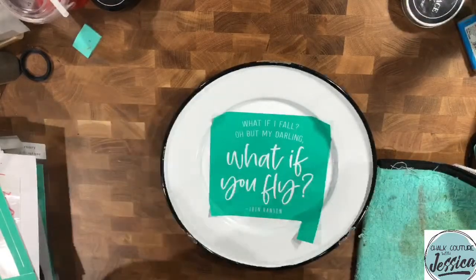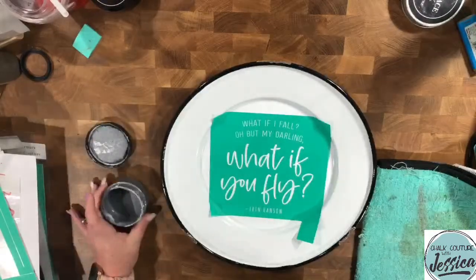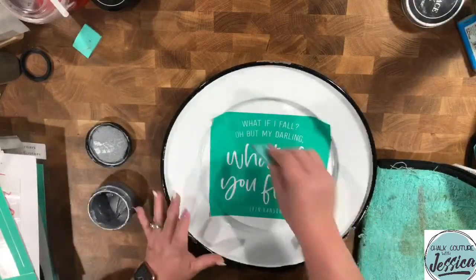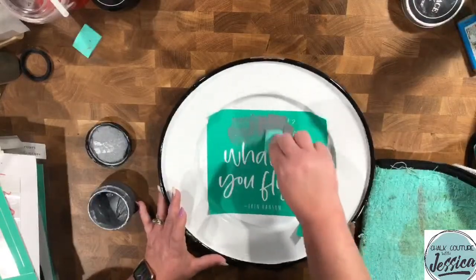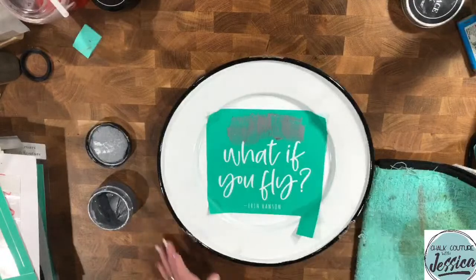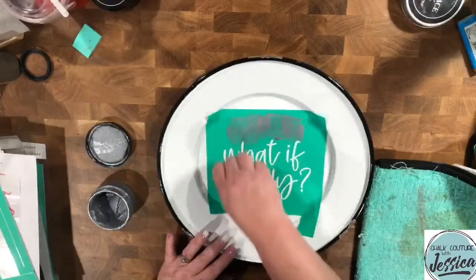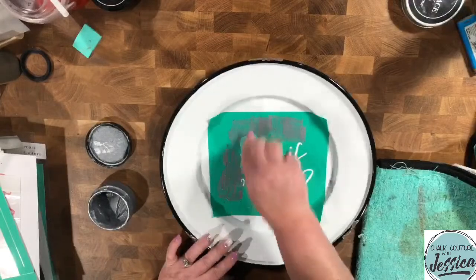Here we go. So let's get this out, and we are going to pull some Shimmer Silver out with a mini squeegee, and just pull it across our silk screen area. Now, I could have used the other color, Couture teal, I think. I just don't remember. Yeah, Couture teal. But you know what? I'm going to go with the shimmer silver. I think I like that much better with this enamel plate.